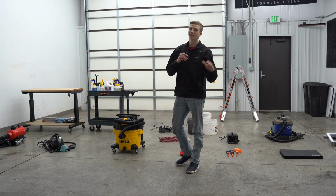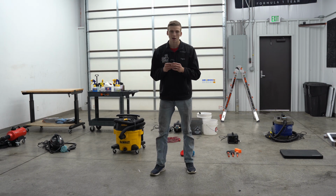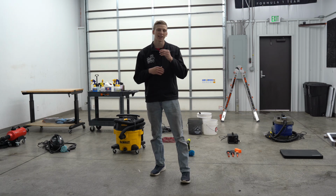And there you have it. So that's everything you're gonna need to operate in your workspace and on a car. So with that, we'll hop into detailing an interior.